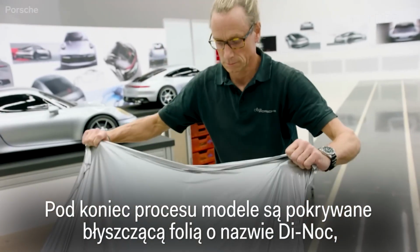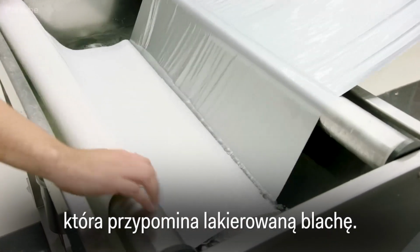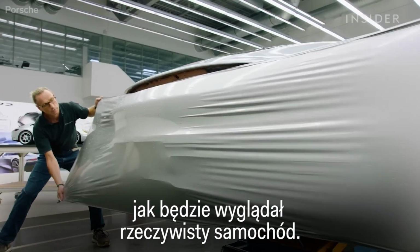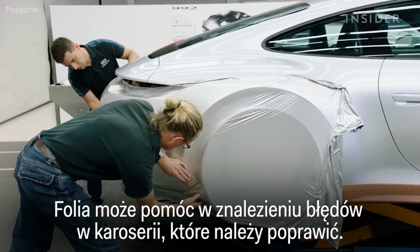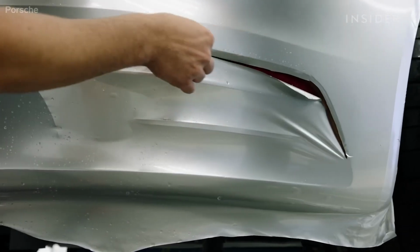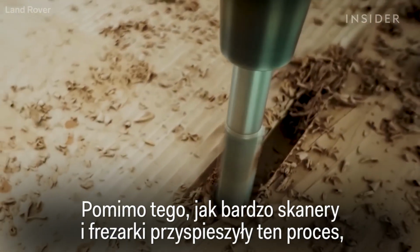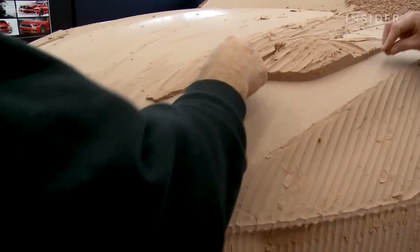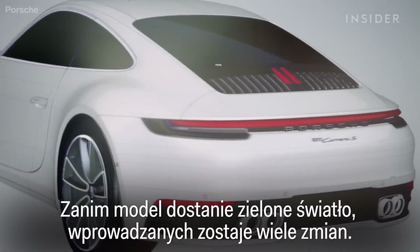Near the end of the process, clay models are covered in a glossy film called Dinoc that resembles painted sheet metal. It gives modelers an idea of what the actual car will look like. The film can help identify mistakes in the bodywork that need to be corrected, and modelers are no strangers to corrections. Despite how much faster scanners and milling machines have made this process, it can still take years to finish a clay model. Over a dozen changes can be made to the model before it's given the green light.